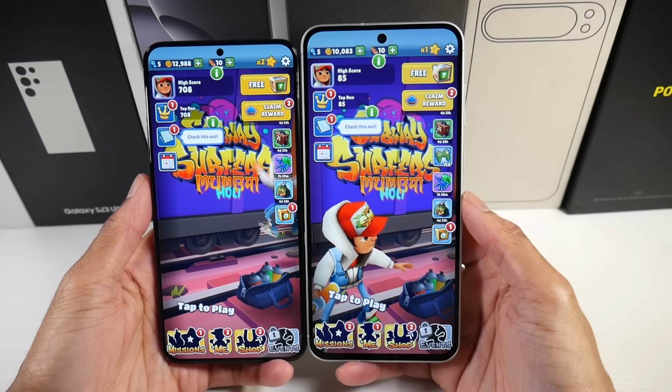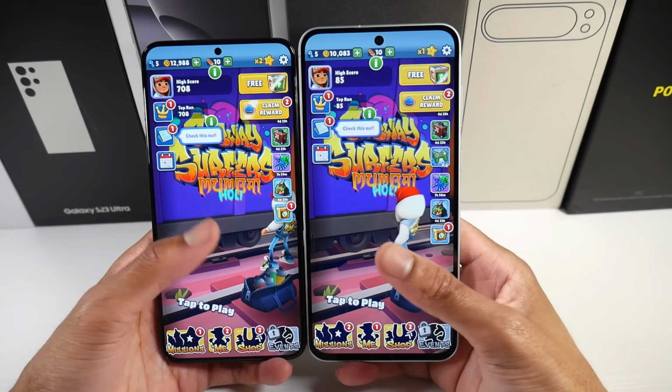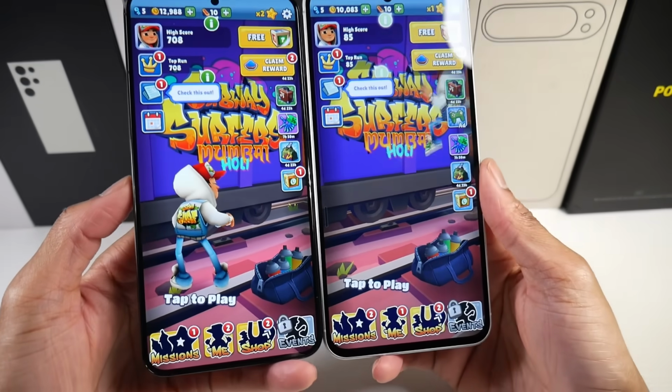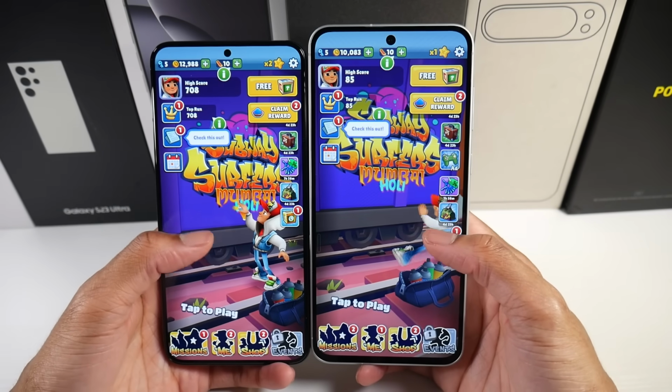Looking at both displays here, the S22 Plus definitely has the better display, with more vibrant and nicer looking colors. You also have much slimmer bezels on the S22 Plus, so it is visually more appealing as far as the display design goes.